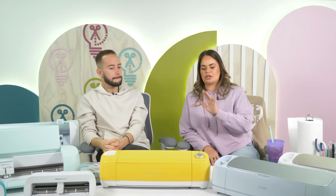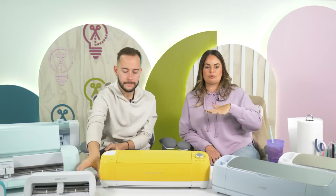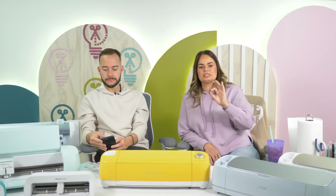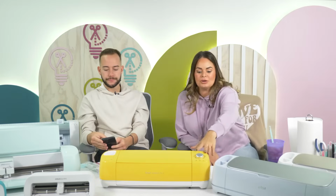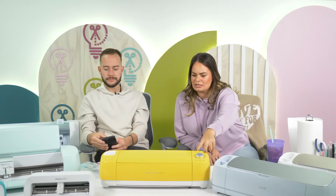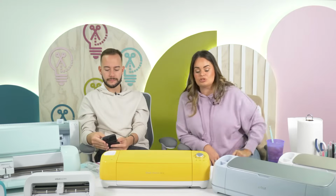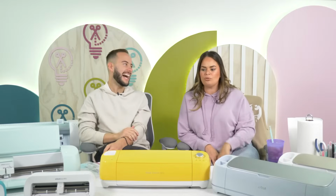The biggest deciding factor, if you are wanting to jump into the Cricut world and you want to get in at the lowest price possible, between these two machines is going to be space. How much space do you have? This doesn't take up a ton of space in and of itself, but the Joy Extra is something you can pop in a cabinet, no problem. Keep it put up, bring it out whenever you need it.